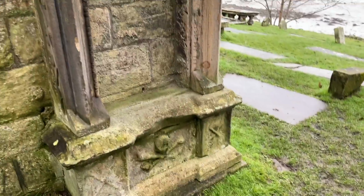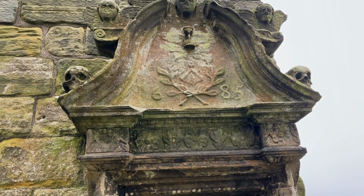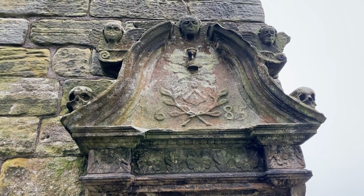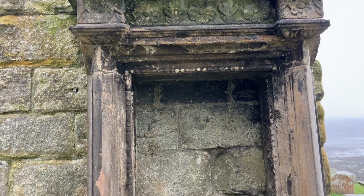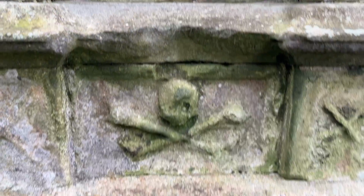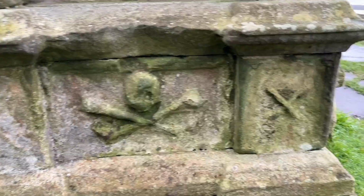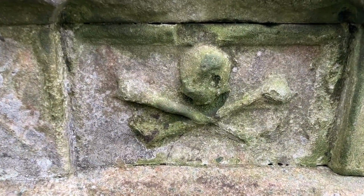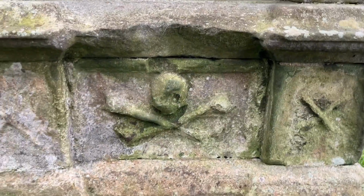Over behind us is perhaps the coolest one, and this is when we go right back in time. We're back to 1685, and there's the winged hourglass and skulls and cherubs and stuff. The actual inscription stone is missing. Down the bottom it's our old friend, the skull and crossbones, and some extra crossbones just for extra effect. In case you miss the point of those crossbones, there's more crossbones. This guy clearly liked his crossbones.